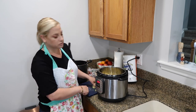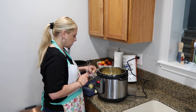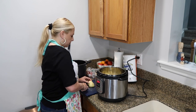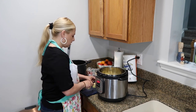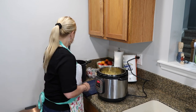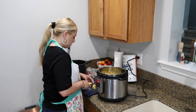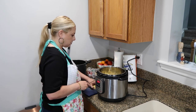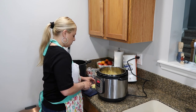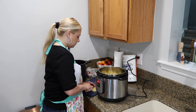So I'm just quartering these potatoes up. And are you doing frozen broccoli? Yep. Just steaming frozen broccoli. I don't remember you using frozen broccoli a lot when I was a kid. No, I never did, because we used it fast enough. Now I use frozen because there aren't that many kids, so it doesn't go to waste.